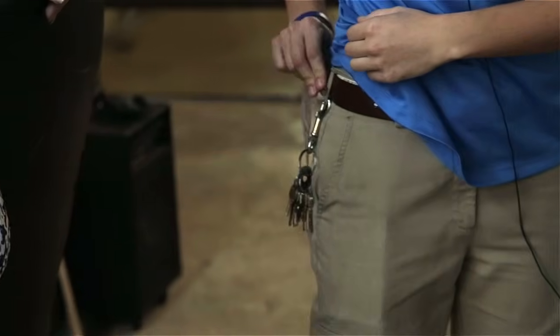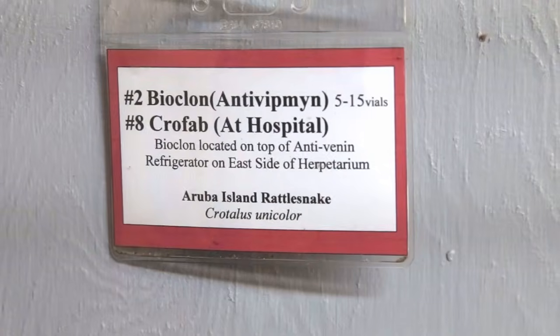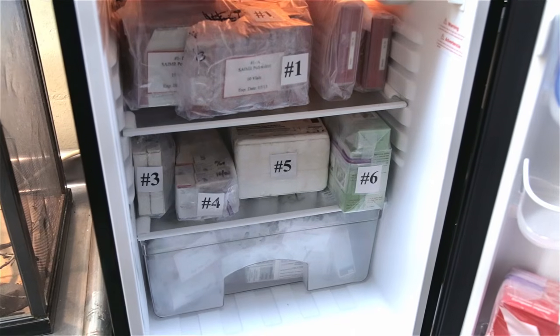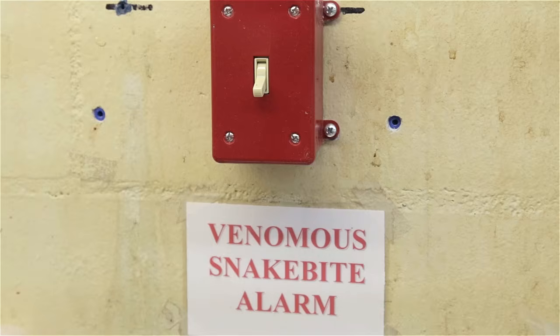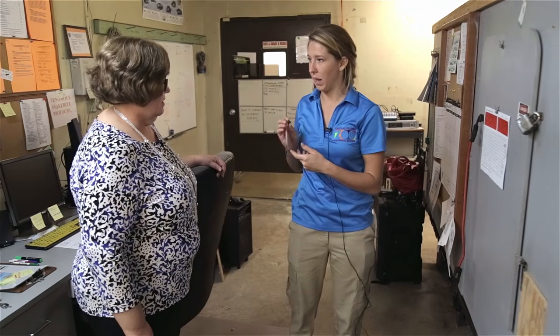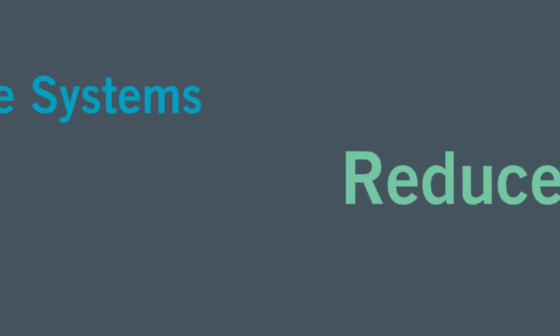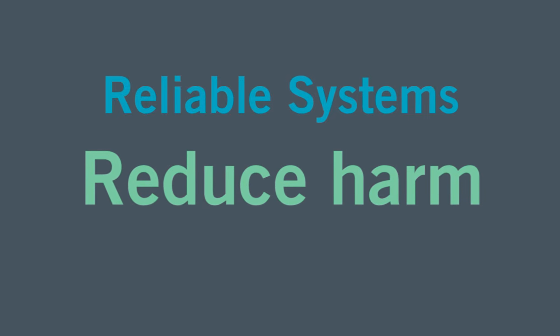They also use a belt clip with key information about the snake, such as the antivenom. So that way if something goes wrong, somebody can come in from the outside, know exactly how to handle the situation and which antivenom to bring with you to the hospital. This helps to reduce harm if a failure does occur.